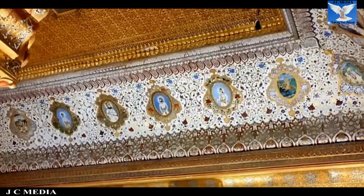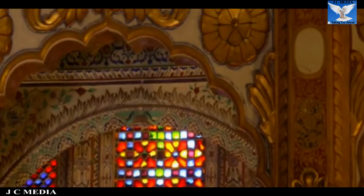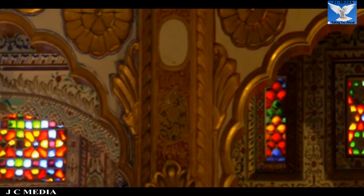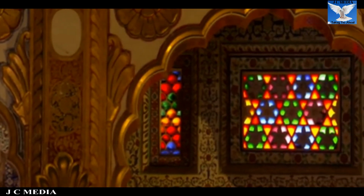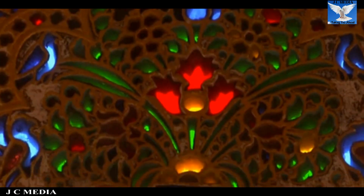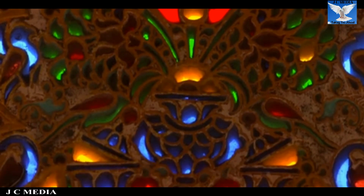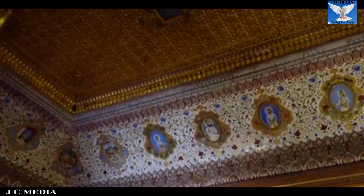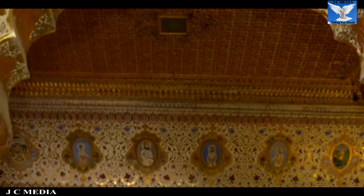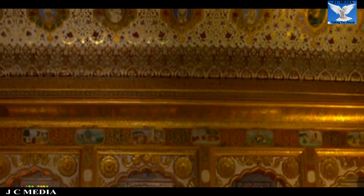gate called Lohpur. Third, the handprints of queens who performed sati, that is, jumping into the husband's funeral pyre, are in well-maintained and preserved condition in the fort. Fourth, Daulat Khana, which was a royal treasury, is turned into a museum presently.